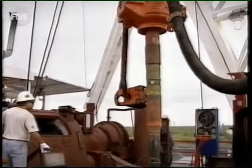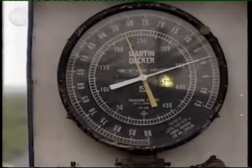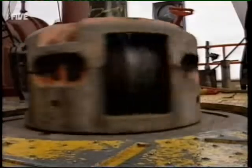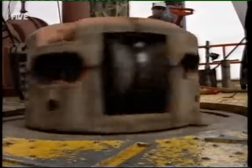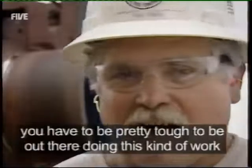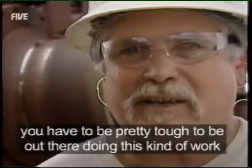Rick needs to keep the pressure on the drill bit just right. Too little and it won't cut. Too much and it will fracture. What's more, he must constantly be on guard for the threat of gas releases, which could cause catastrophic explosions. Working on a drilling rig is real dangerous. You have to be pretty well tough to be out there doing this kind of work.